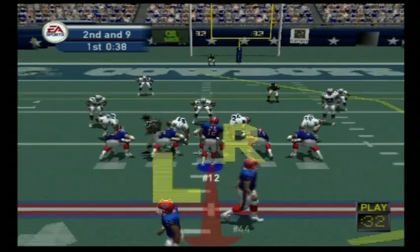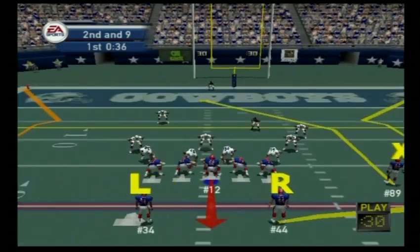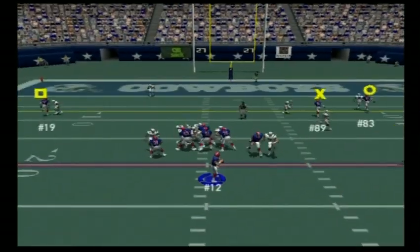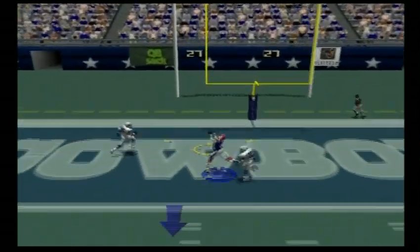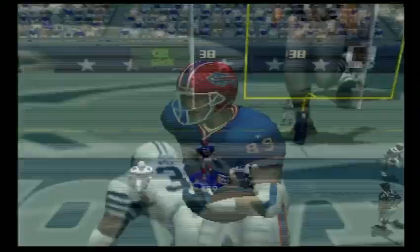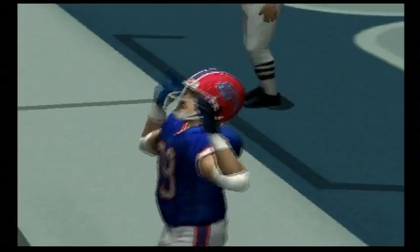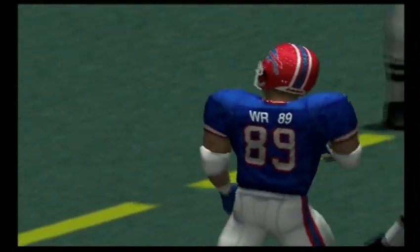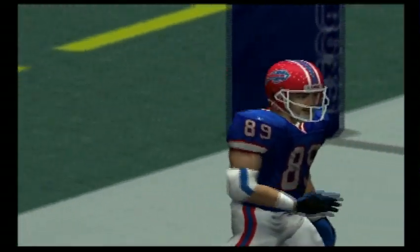Set. Number 12 drops back, throws right. Number 89 with the reception. Touchdown, Buffalo. A great pass reception on that play. Yeah, that guy created some room and showed good body control to maintain control of that one.